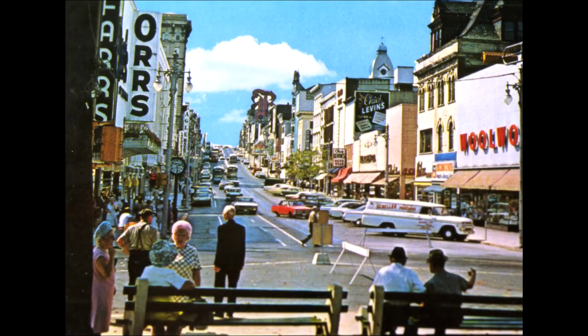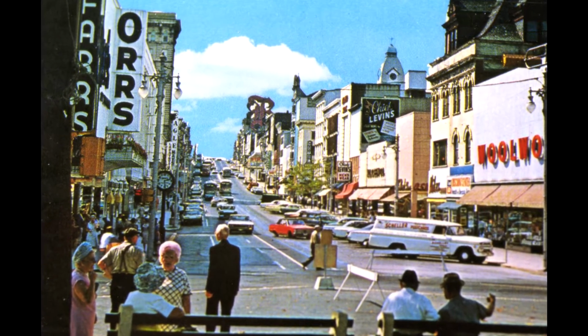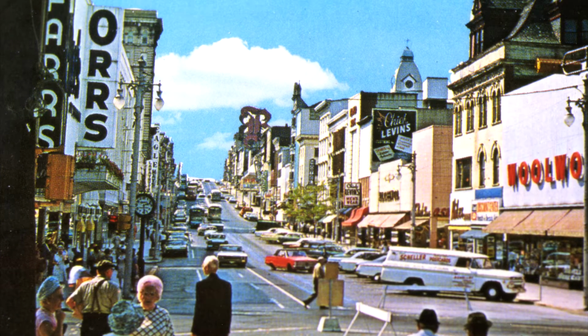Looking west on Northampton Street in the mid-60s, Woolworth's is on the right. The store left Easton in the early 1980s. Almost every town in America once had a Woolworth's 5 and dime store.